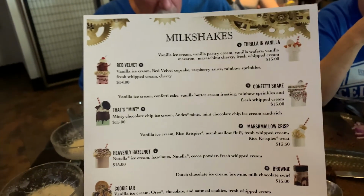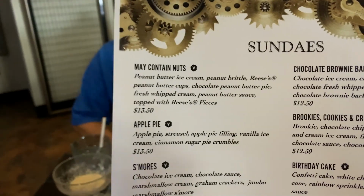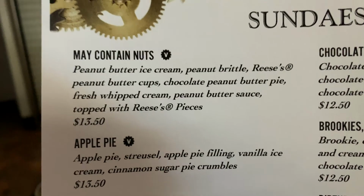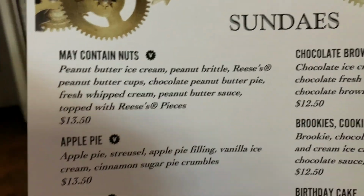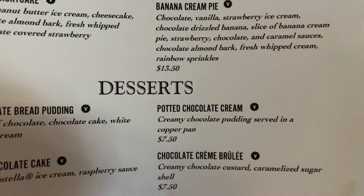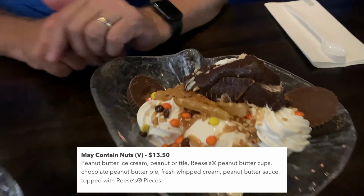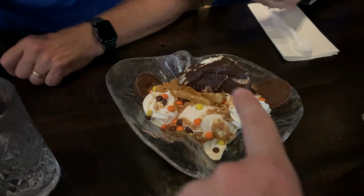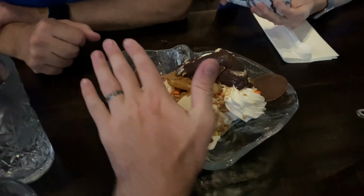They gave us a dessert menu, and here is all the milkshakes. May contain nuts: peanut butter ice cream, peanut brittle, Reese's peanut butter cups, chocolate peanut butter pie, fresh whipped cream, peanut butter sauce topped with Reese's pieces. And then I also am looking at this potted chocolate cream. Creamy chocolate pudding served in a copper pan. Okay, here is the may contain nuts. Reese's pieces, the peanut butter pie, peanut brittle, ton of ice cream underneath, hand size comparison.